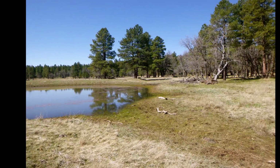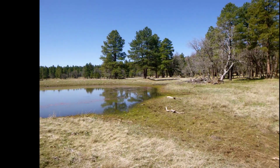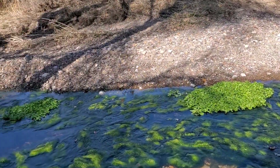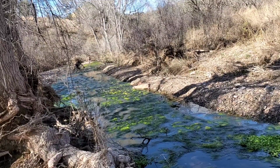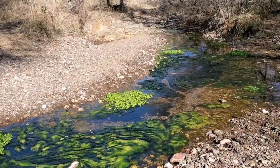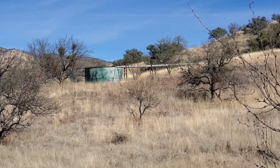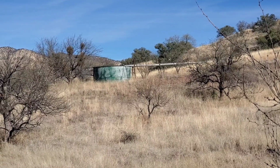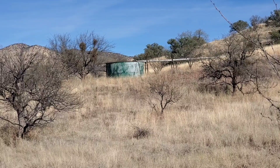You don't want to upset them or scare the crap out of them just before you go to get your water. This is a nice Arizona water source, just skirting Patagonia. Another wildlife water tank right on the trail, the new section going around Patagonia, so there'll be plenty of water. I've showed you two sources already in the last couple of miles.